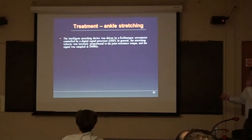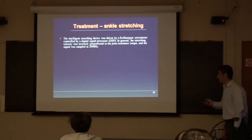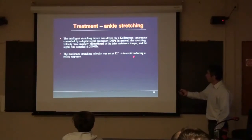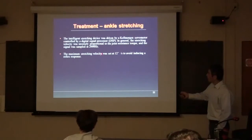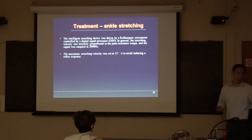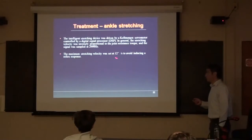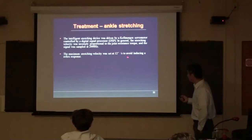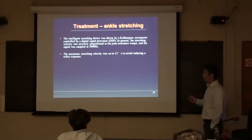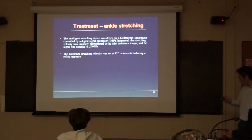More details about our treatment. Speaking of the motor control here, we don't allow the motor to run too fast, because you all know in this particular population, if you stretch too fast, you're going to induce the stretch reflex. So we try to avoid that from happening. We set the speed at most at 12 meters per second, for example.